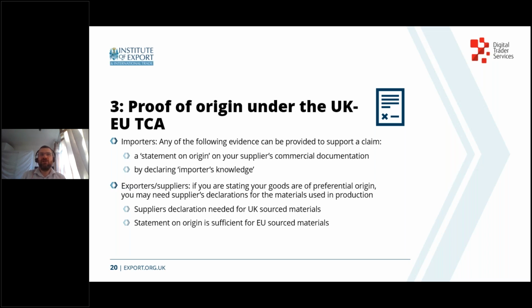Also, it is important to understand that for both goods imported from the EU to the UK and goods imported from the UK to the EU, traders do not need these suppliers' declarations now, but they will be necessary from the 1st of January next year. This is where you purchase goods for onward sale unaltered, or you need evidence of the originating status of production inputs to calculate the origin of the goods. So from the start of January next year, you must hold supplier declarations at the time that you issue your statement of origin. So let's look at this in real terms.